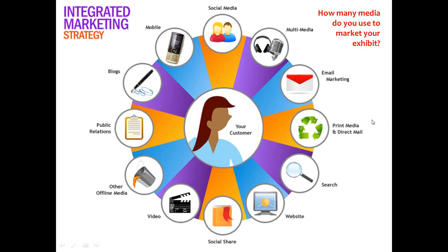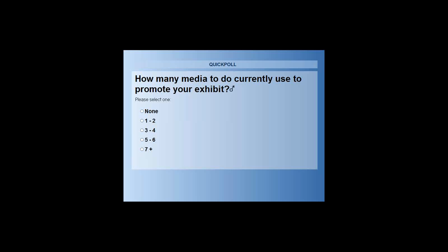Take a look at the graphic on the screen here. And what I would like to ask you is, now at this point in how you execute your exhibit program, typically how many media do you use to market your exhibit participation? The poll is live now. Take a moment and click the radio dial button that applies, and I'll give you just a moment.